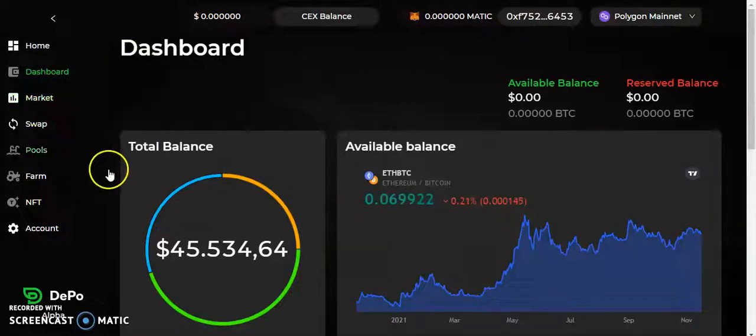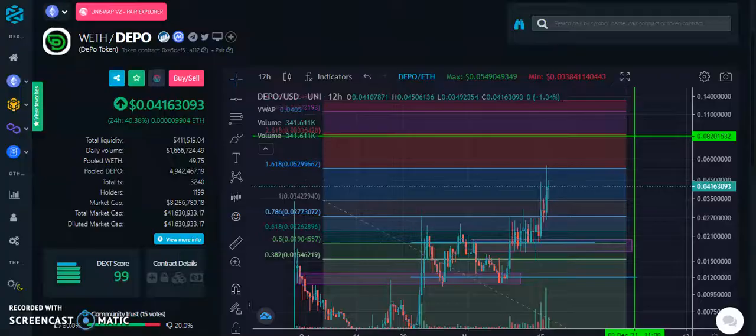But I thought it was definitely worth stopping by here for a quick look at what the app has to offer for those who haven't used it yet. We've got the swaps, pools and farm, and NFTs are on the way, so we'll have a fully functioning dashboard by the end of the year. White paper releases coming in, all done in 3 clicks. So as I said, if you haven't been there, I suggest you head over to depo.io and have a look and see for yourself. But for now we're going to dig into the price.